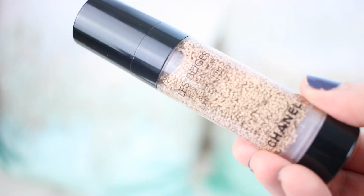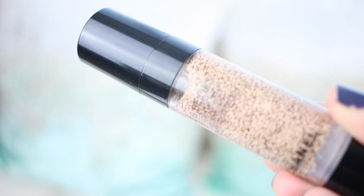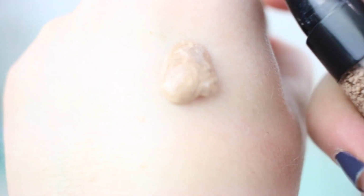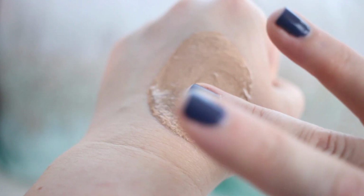Then also one that is a little bit more new to me, but I have just been so impressed by it, is the Chanel. This is the Water Fresh Complexion Touch. This one, it's like so unique. When you see it in the bottle, you just see like these little flecks of foundation kind of like mixing with water. So when I put it on my hand, the consistency is just so funky. But then as soon as you mix it, it just has a moment where it just kind of goes bam.